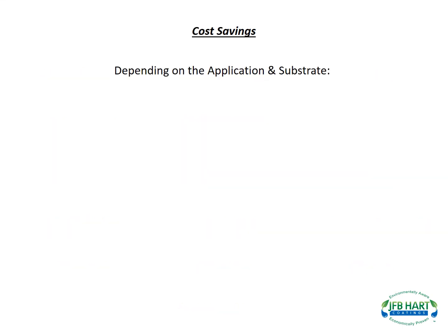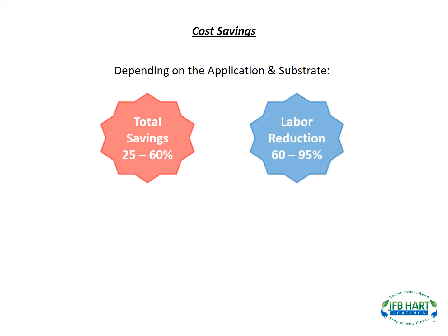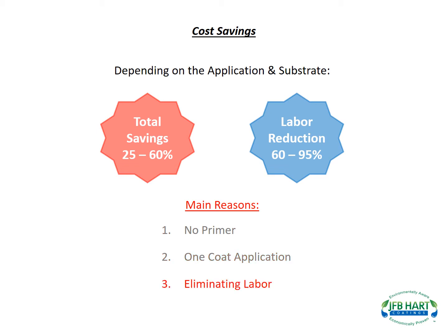These products offer excellent cost savings. Depending on the substrate coated, the total savings can range between 25 and 60%, with reduction in labor by 60 to 95%. The main reasons are: 1. These products do not require a primer. 2. Typically, one coat is all that is needed. And 3. By eliminating labor during applications and ongoing maintenance.